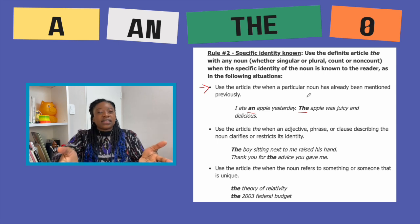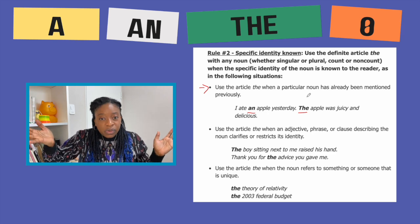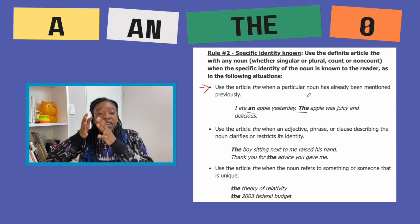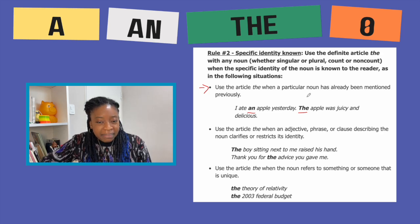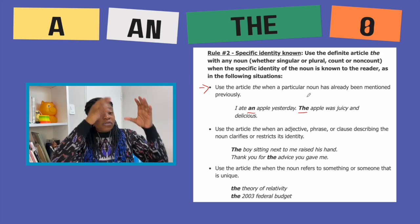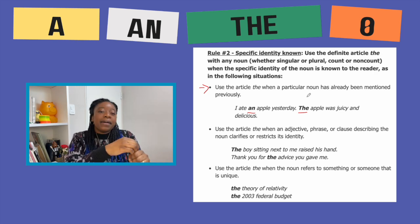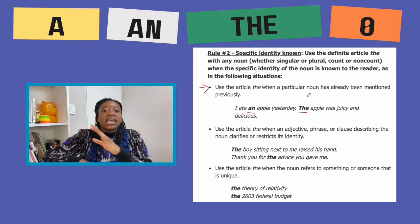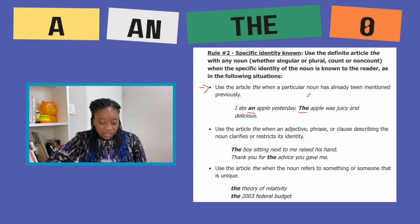As in this example here, I ate an apple yesterday. I don't know which apple you're talking about. The apple was juicy and delicious. I now know what you're talking about. So just remember that concept. When you first introduce a noun, it is not specific. But then the second time you mention it, it is specific. So let me see if I can see any of such examples in your writings.